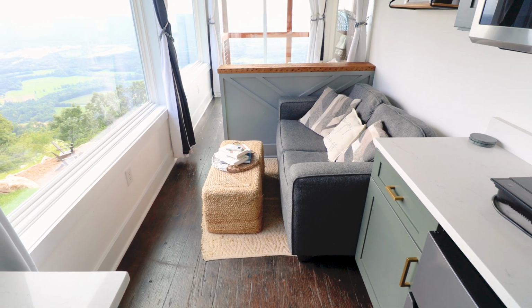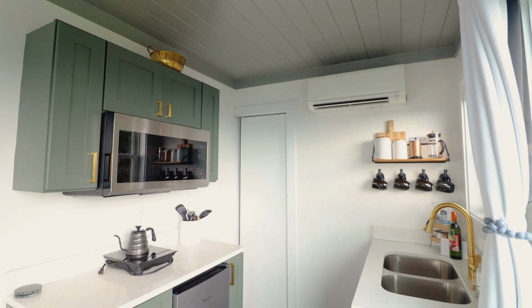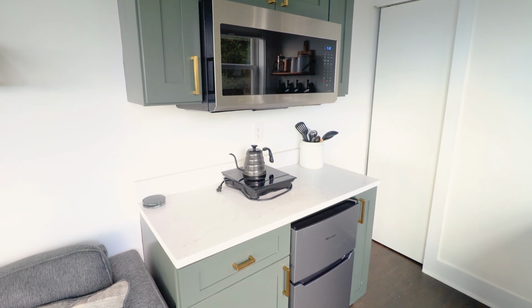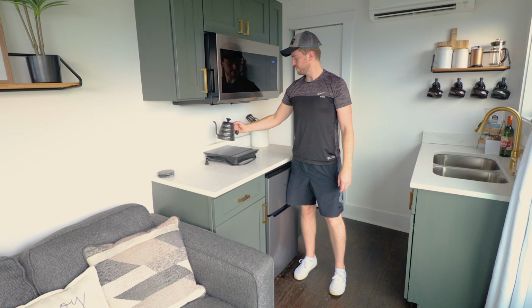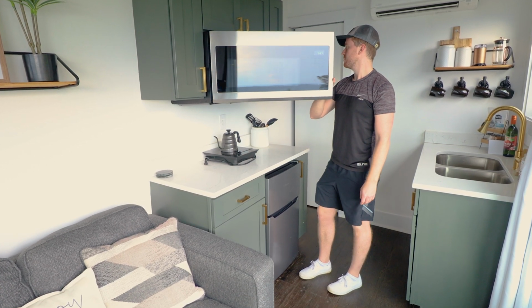Next, we are now going to head further into the home to your kitchen. And we'll start there first on the left-hand side. Despite this being a tiny home, I thought it was actually a very well-equipped kitchen. So there on the bottom, you have your fridge and freezer unit. Then there's a hot plate with a tea kettle on top of the counter. And there's even this really big microwave.